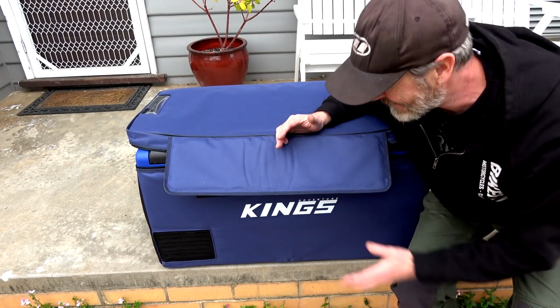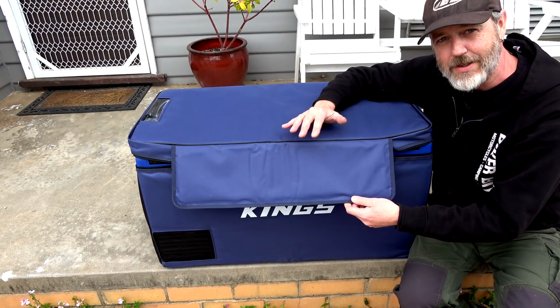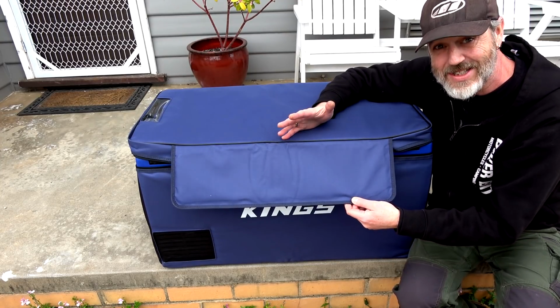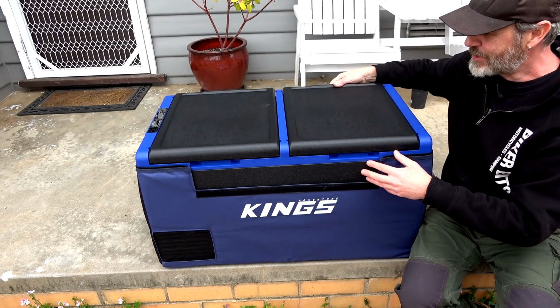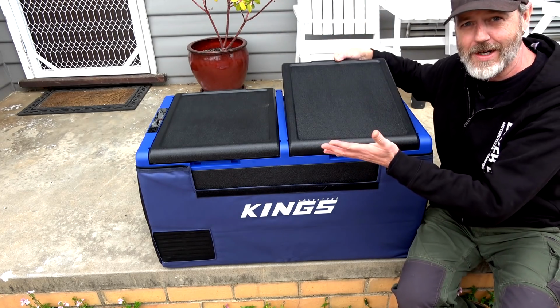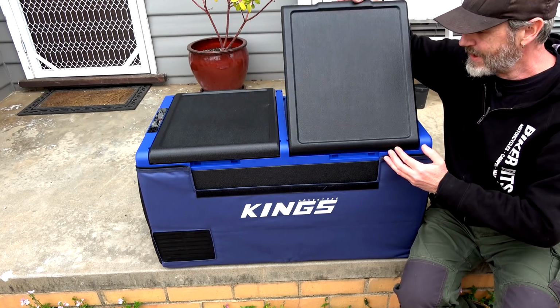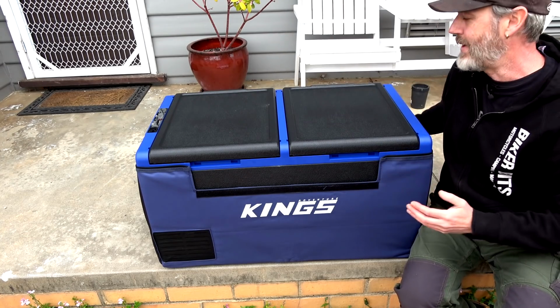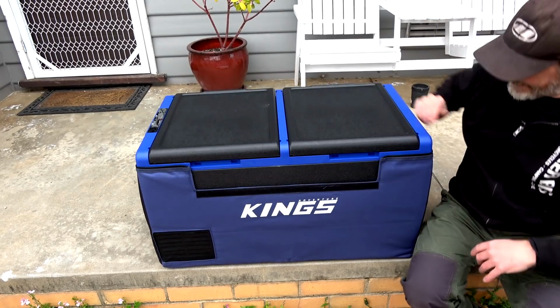It's not a deal breaker, but I would have thought that if this was not universal, it would at least work the way this fridge would turn up. So if these were the other way and opened that way, which you can make them do, it would work. Anyway, I can live with that. So there you go, there's the cover.